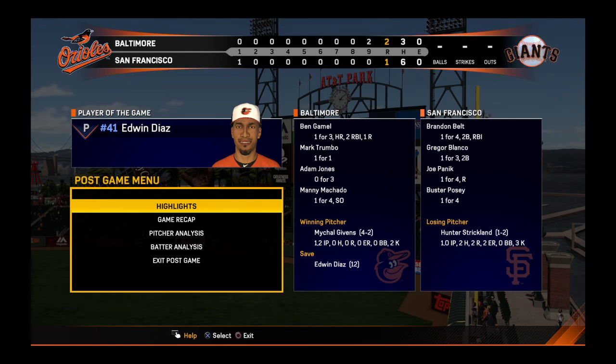Our paid attendance this afternoon, 41,503. The Giants thank you for attending today's game at AT&T Park and remind you to please buckle up and drive home safely.